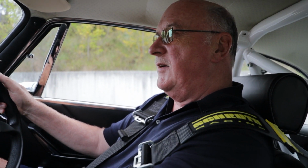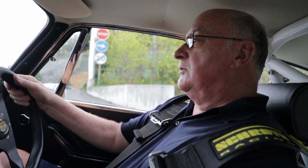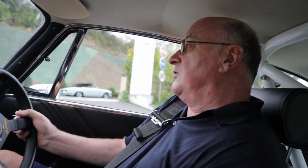It's like if you were specifying it from new. Max and the Alfaholics guys will do whatever specification you want. Yeah. So this one now has air conditioning in to allow us to tour on the continent in the heat. Lovely. So it's slightly different to other cars.